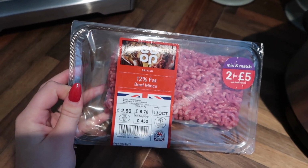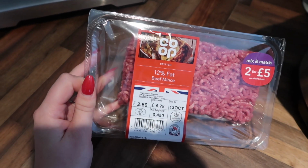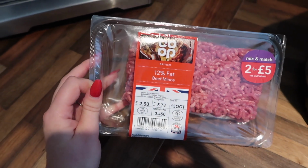And I would have it if we were all here and I would eat it with them. But yeah, I'm just going to pop all of that in the slow cooker and hopefully they will enjoy it. So we've got some minced beef, which I just quickly picked up from the co-op because I knew I was going out, so I thought I'm gonna have to get them something to eat.